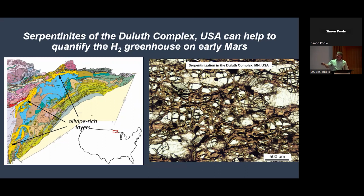We can actually just drive and camp down here near Duluth and get some really nice samples like this one on the right-hand side here. And so you can see right away that there's this brown stuff in between all of these grains of clear olivine. And that brown stuff is serpentine, so iron-rich serpentine. And then the black stuff is magnetite. Iron-rich magnetite also produces hydrogen during serpentinization.